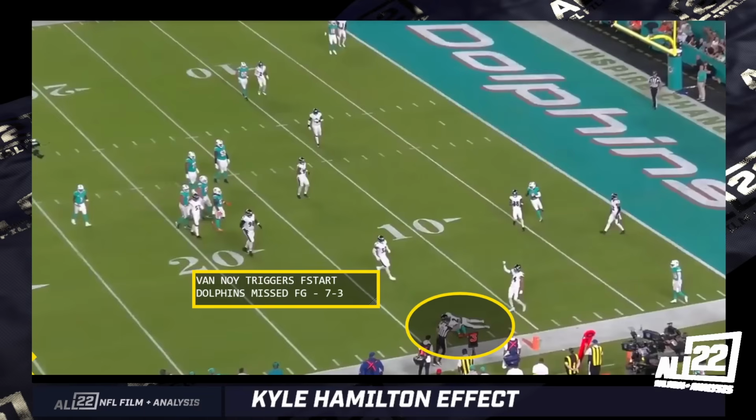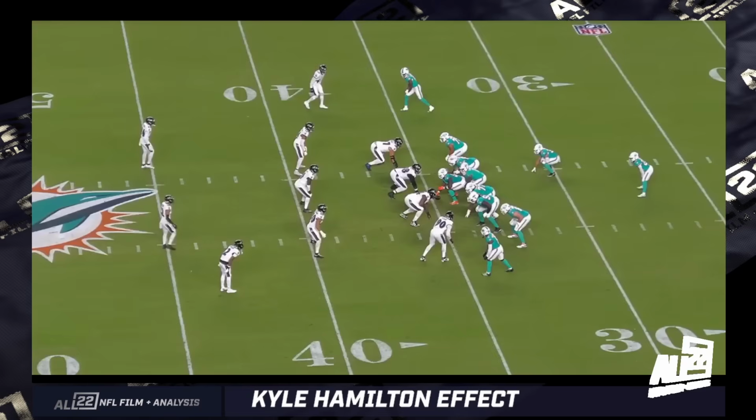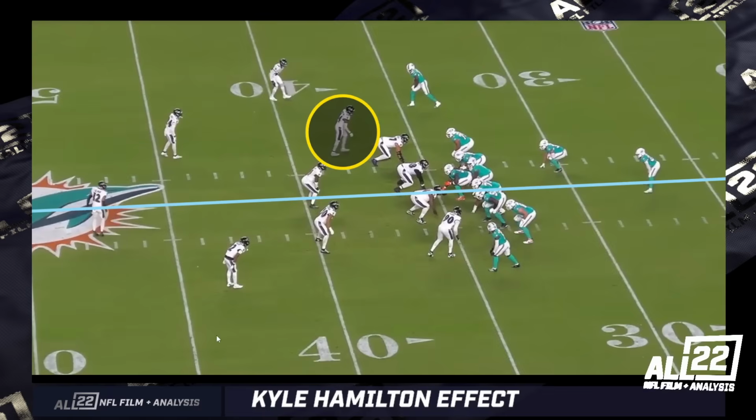And this is the possession when Wiggins Van Noy triggers or draws a false start on the right tackle by moving down the line of scrimmage. Just a vet move. And then Miami ended up not being able to go for it on a 4th and 1. And then they missed the ensuing field goal.